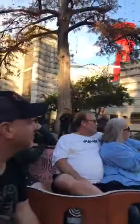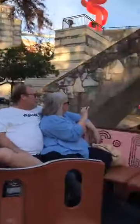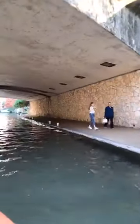This extension that we're on right now was built in 1968, and it was built specifically for the World's Fair. It's all concrete sides, concrete bottom. The depth of the man-made extension is anywhere between 3 to 4 feet deep, and it's a uniform depth, depending on the water level.